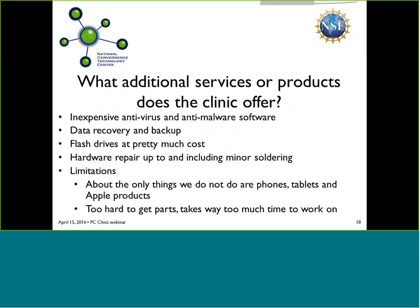I bring this up because evidently Shane's program up in Waynesville actually does do work on phones and tablets. So we thought that was of interest to put that in the realm of possibility, however not in the foreseeable future. Next slide, please.